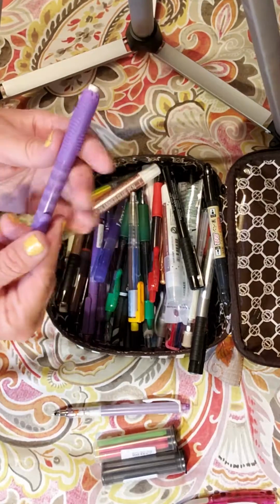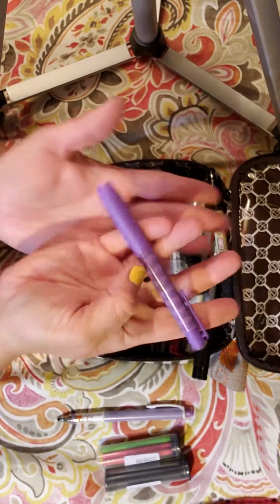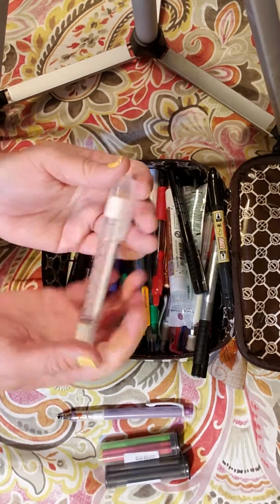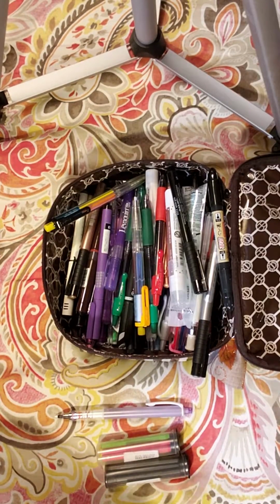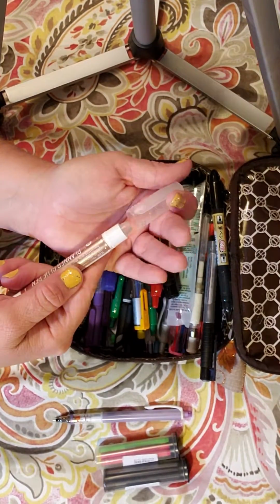And then here's another just random eraser from Target. I think Target Dollar Spot. I like to have a bunch of erasers because I write in pencil a lot. There's another one of those. I bought a set of 6, and here's the clear one. I have a backup. I have backups, of course.